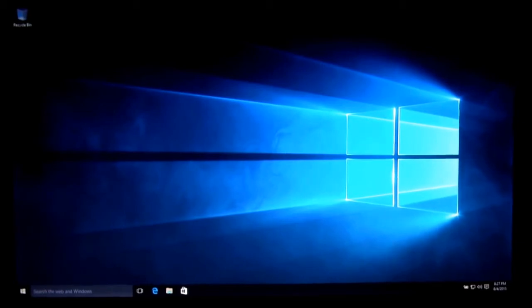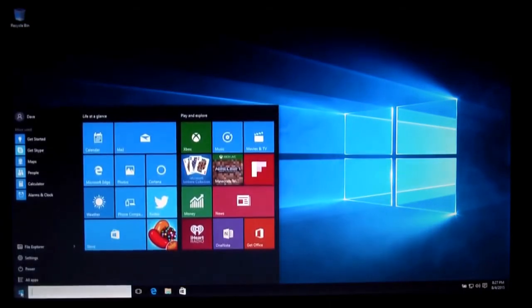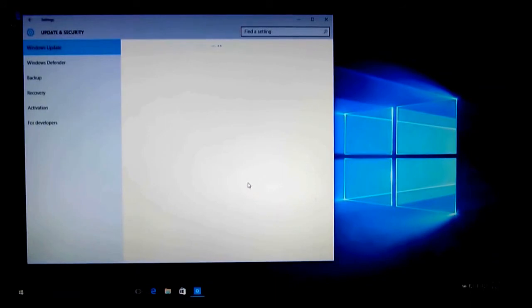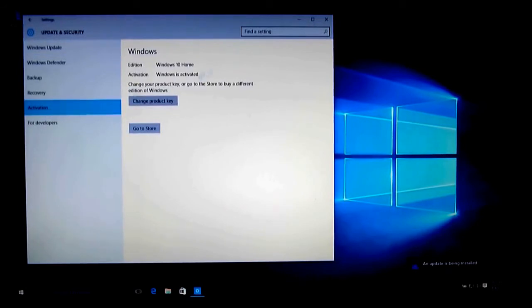Recently just repartitioned, reformatted the hard drive. There is nothing. This is a clean installation. So the concern would be, we didn't put in a product key. So how is this going to be activated and validated by Microsoft? Well, let's see if it is. We can go to Start, Settings, Update and Security, Activation. Windows is activated. That's it.